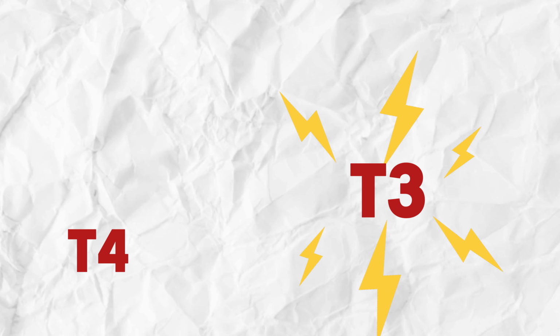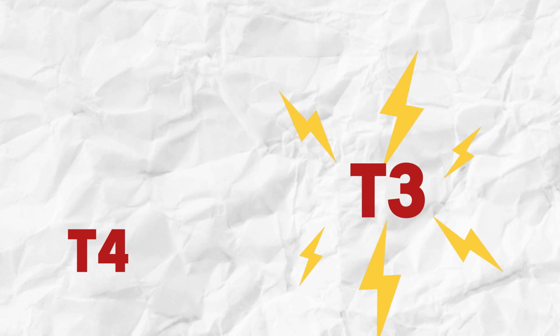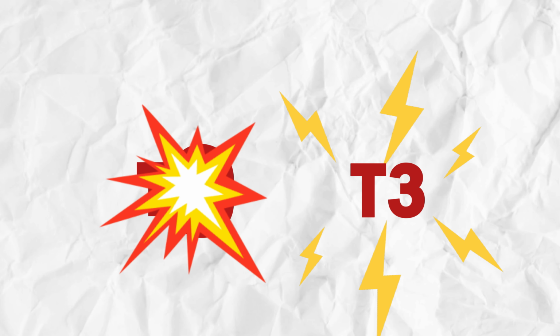T3 is for energy. It goes to every cell in your body and regulates how quickly we burn through energy. T4, if you need more, it's there in reserve, ready to be converted to T3 when needed. Right, now that we have an idea of that, let's look at some of the blood tests.